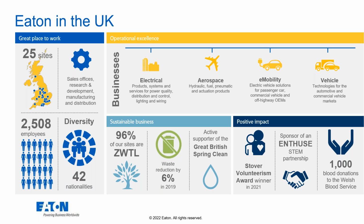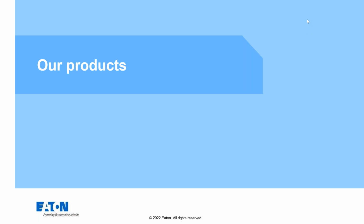Since 1993, we've honoured the best among us with the Stover Volunteerism Award, named after our former chairman, Jim Stover, who tirelessly supported many causes both during and after his career at Eaton. So that was an overview of Eaton, and I am now going to pass you back to Trystan.